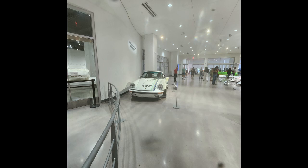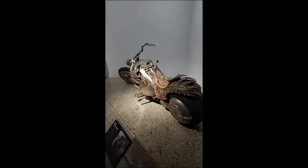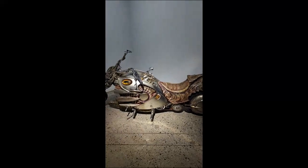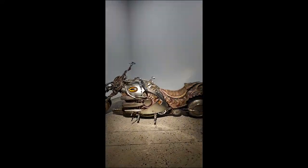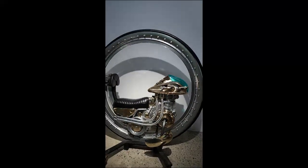Now again, the Peterson Museum is located at 6060 Wilshire Boulevard at the corner of Fairfax and Wilshire Boulevard and was established on June 11th of 1994, some 29 years ago. Now you can find the Peterson Automotive Museum at Peterson Museum on Instagram. It's one of the largest museums exhibiting over 400 vehicles. Who remembers our incredible Bond in Motion series?